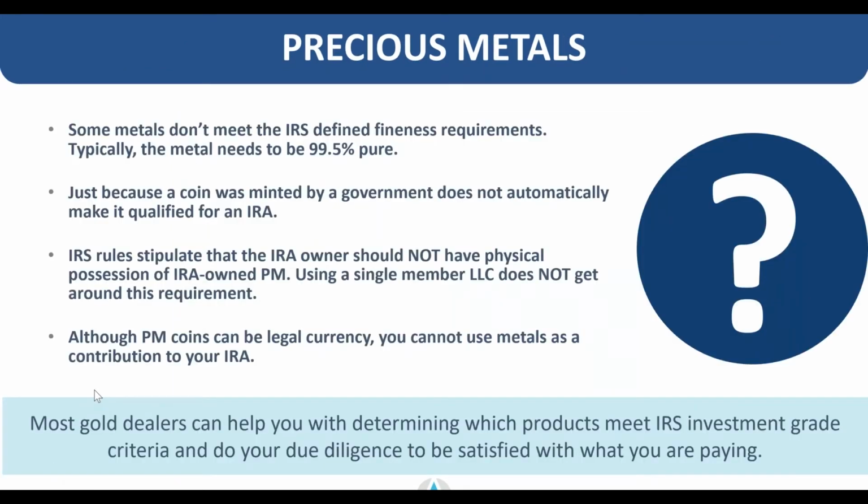Just some other important notes on precious metals. Make sure that if you're looking to buy precious metals inside your IRA account, I know this is something our guest is going to hit on as well, typically the metal needs to be at least 99.5% pure gold, silver, platinum, etc. Some metals don't meet the IRS defined fineness requirements.